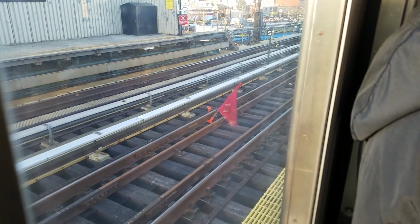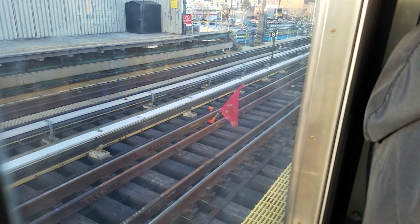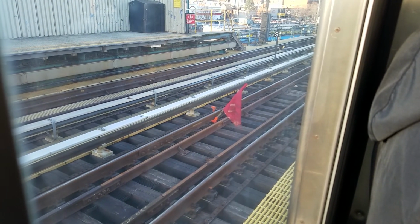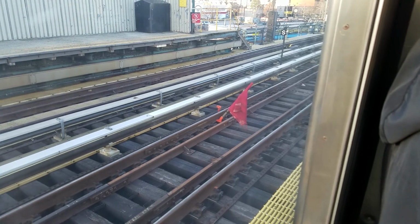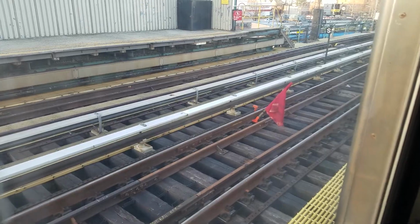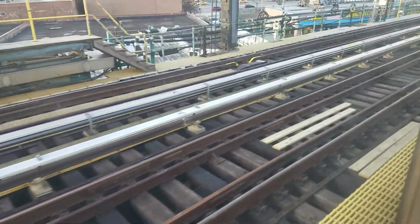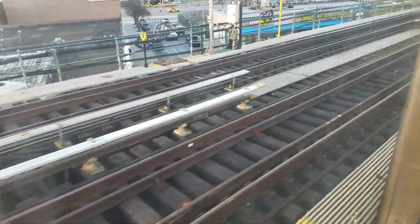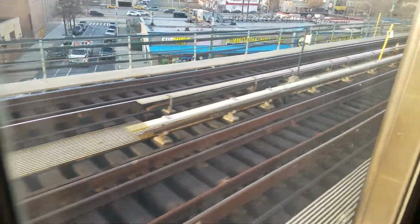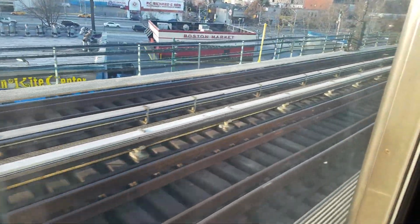Like I say, the R142s and the R62s are on the local track in extra capacity, picking up that slack. Rush hour Monday morning, 7 train, Queens, Manhattan bound.